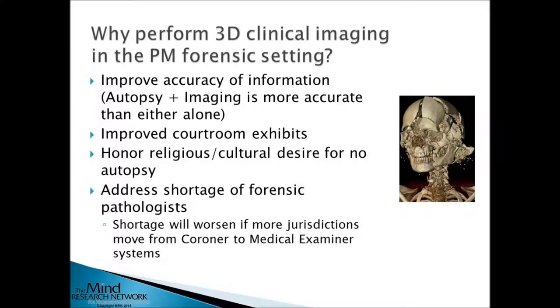You can imagine that you can do a whole body CT of a person in a moderate amount of time. Dissecting every cubic millimeter voxel of a person with a knife would take a long time. So there are some things that imaging can do in terms of screening a whole body and then giving you information that you can archive that you just can't get from autopsy. There's a belief that we may be able to improve courtroom exhibits.